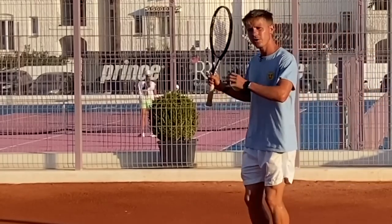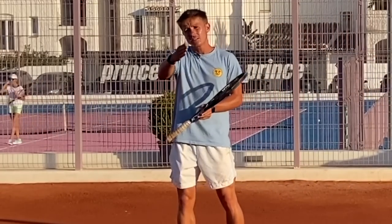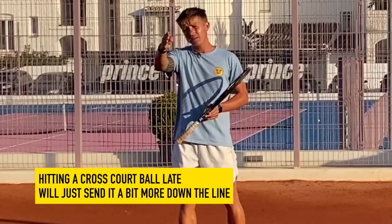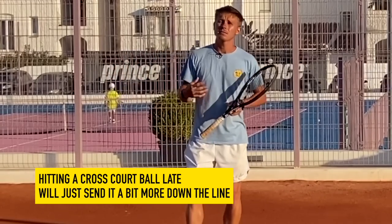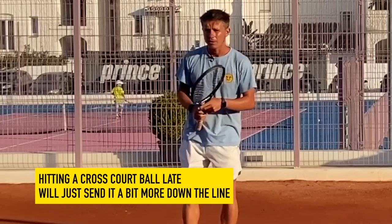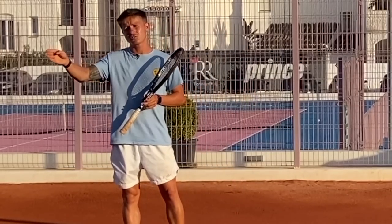Another reason why is that when you're going cross court and you do catch the ball a little bit late, the ball, instead of going cross court, is going to be a little bit more centered, or maybe down the line if you hit it very late, but the ball is still in play. However, if you go down the line and you hit it slightly late, it's already out.